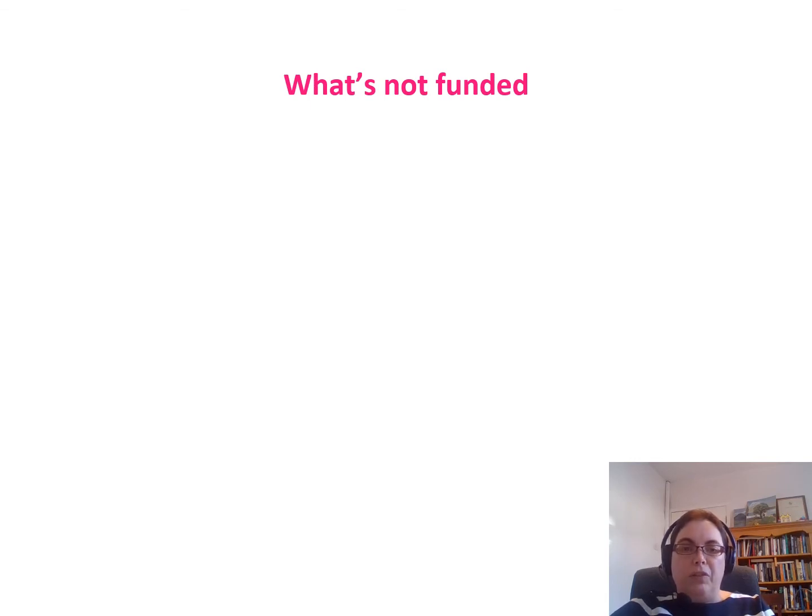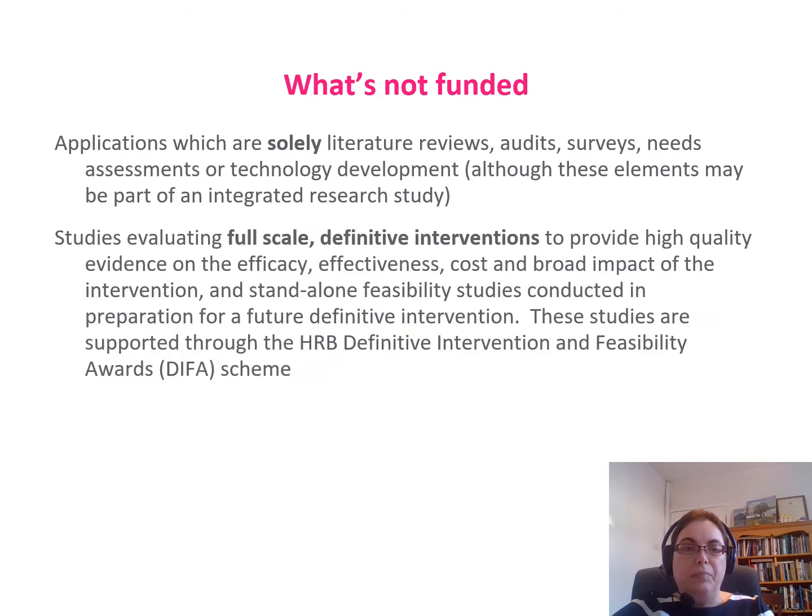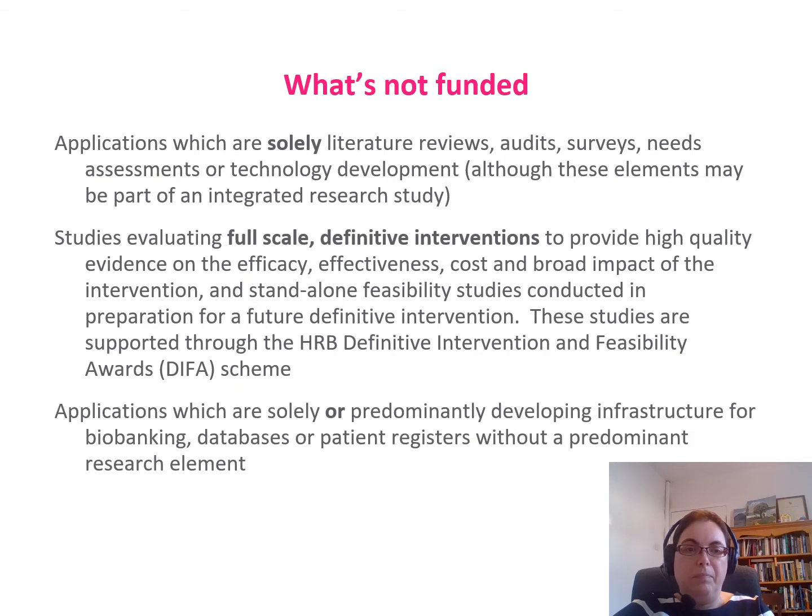However, not all types of research are funded under the scheme, and there are some types of research which are not funded. Applications which are solely literature reviews, audits, surveys, or needs assessments or technology development are not funded, although these elements may be part of an integrated research study. Studies evaluating full-scale definitive interventions to provide high-quality evidence on the efficacy, effectiveness, cost and broad impact of the intervention, and standalone feasibility studies conducted in preparation for a future definitive intervention are not funded. These studies are supported through the HRB Definitive Intervention and Feasibility Award Scheme.